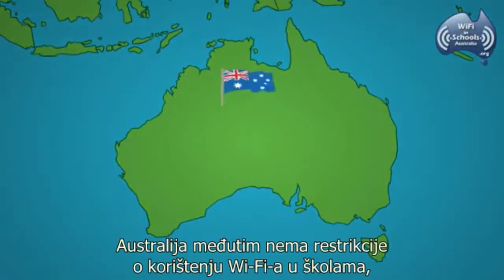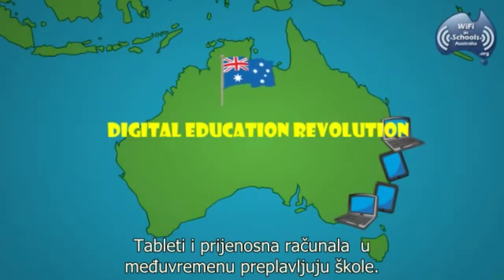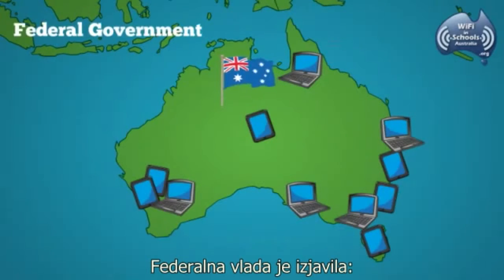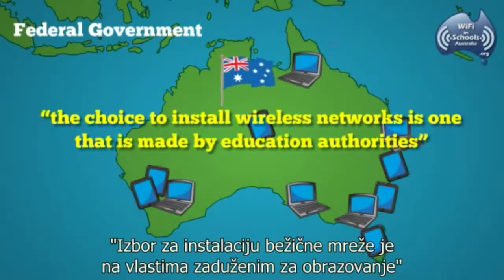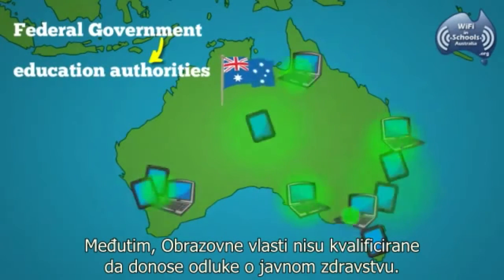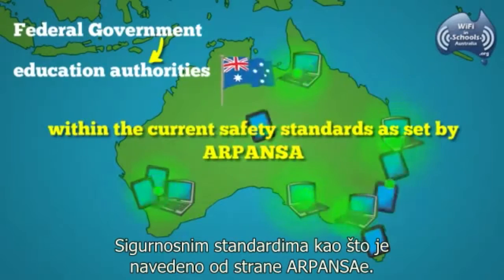Australia, however, has no restrictions on the use of Wi-Fi in schools, and with policies such as the Digital Education Revolution initiative, tablets and laptops are being vigorously rolled out in schools. The federal government says that the choice to install wireless networks is one that is made by education authorities. However, the education authorities are not qualified to make decisions about public health. They just say that they are within the current safety standards as set by ARPANSA.